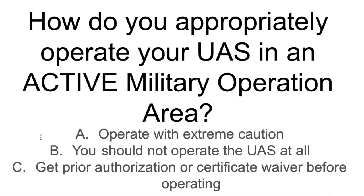Let's go back to our question and answer this. A, do you operate with extreme caution? B, don't do it at all. C, do you have to get prior authorization? A, operate with extreme caution. Okay? So I hope that better prepares you for that question. I was very ill prepared and I overthought that question and I think I got it wrong.